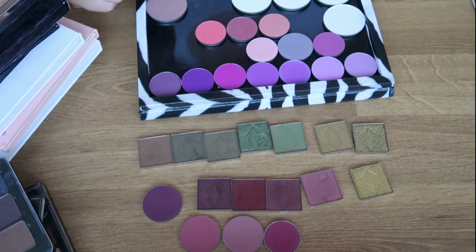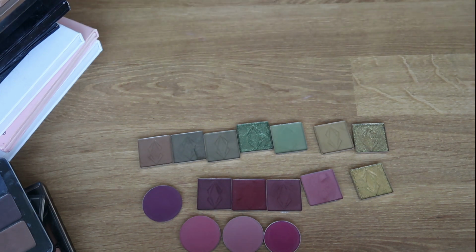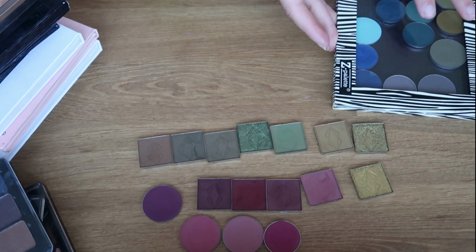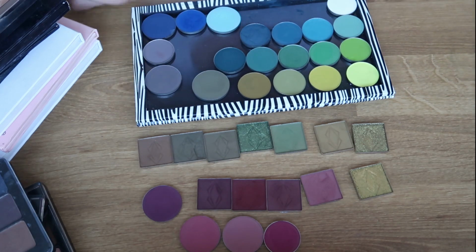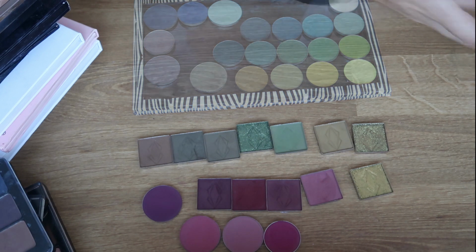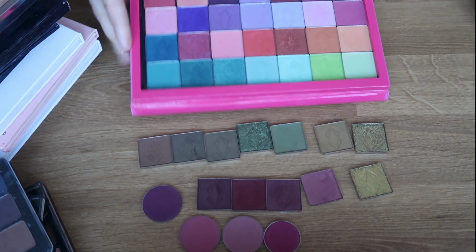The palette has a very bright magenta shimmer in there, but I'm not sure about how to pull that in, and I'm not sure I would wear that, so I don't think I will add it here. Here I have some of my green singles. Let me see. This one is from Nabla, but I think I already have quite a good array of greens. Nothing from here. This is the rest of my Lethal Cosmetics.